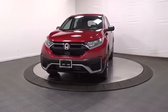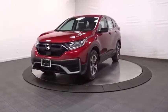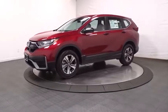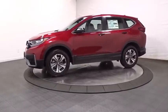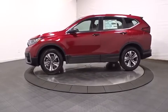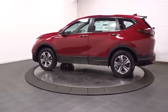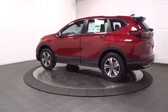We are pleased to show you the 2020 Honda CR-V. CR-V, a top recommended vehicle because of its car-like driving manners, good value, cool technology, and comfy interior. This vehicle has less than 100 miles. Here are some of this vehicle's great options.